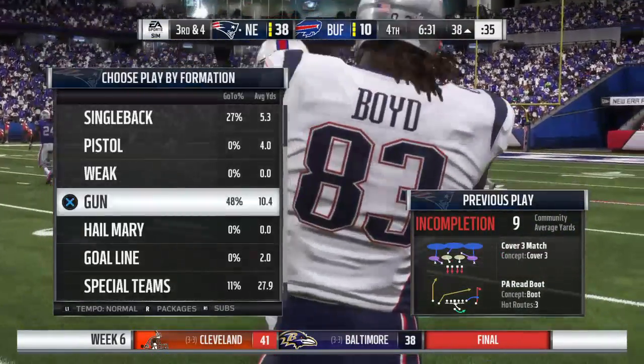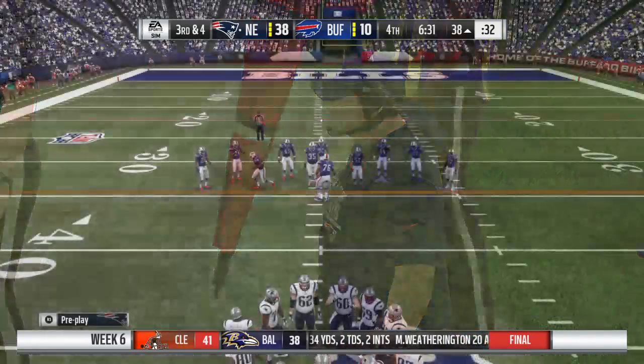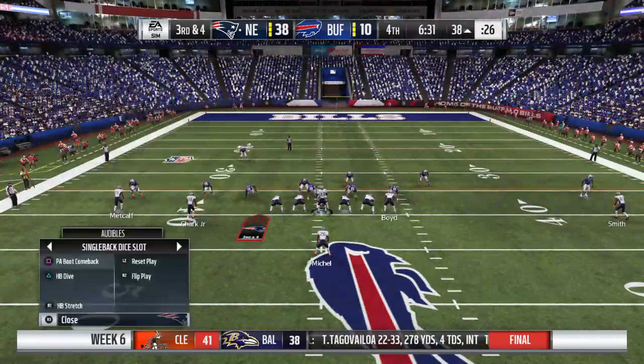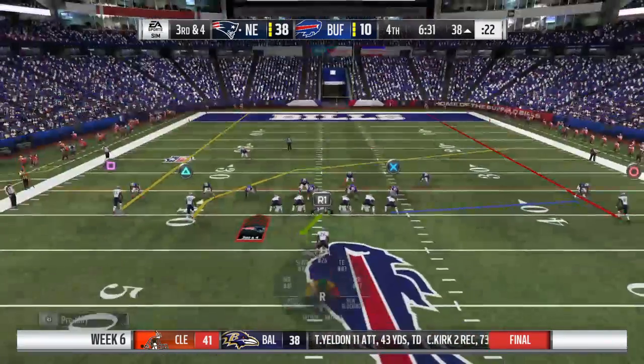Now, the secondary's really struggled today, but that's a little bit of a measure of revenge, isn't it? And they just followed the basic rules. See ball, knock ball away, turns into a nice play. Now they face a 3rd down and 4 after that incompletion on 2nd down.